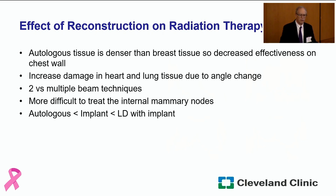There's the increase in damage due to having to really alter the radiation plan to accommodate the reconstruction, so that now these angles that you could otherwise avoid tissues such as the heart and the lung are now affected. And it's sort of increased the multiple beam effect. So the planning for the radiation therapist has become quite a bit more difficult, but by the same token, they've also gotten quite a bit better with it. It also makes it a little bit more difficult to treat internal mammary nodes.